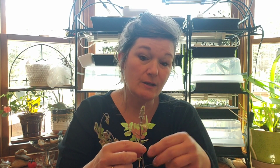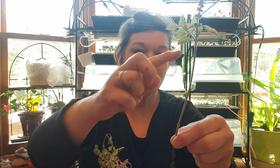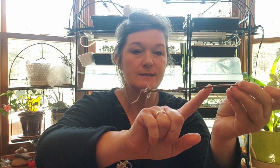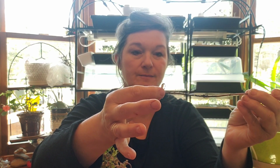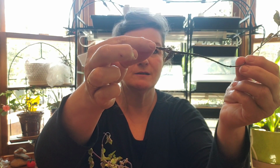I'm actually thinking, with the condition of these roots, we may actually have to do some salvaging and maybe go ahead and cut these again and let them root again in water, or root in the soil, which is what I might do. Because the farther down you go, the darker the stem gets, and then the roots aren't looking the best. This one I can probably salvage, but this one, poor thing, look at that.